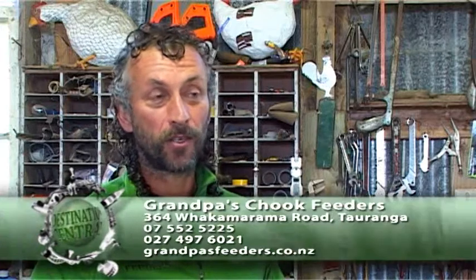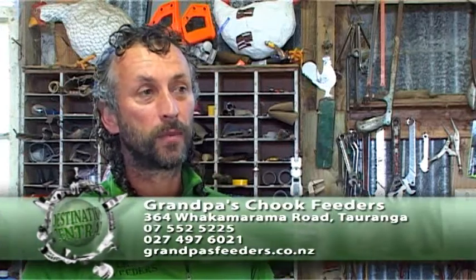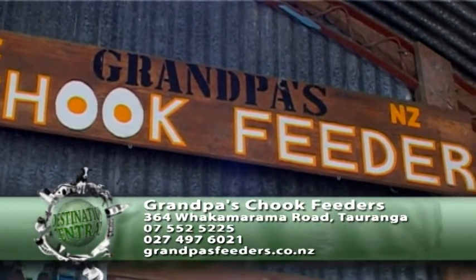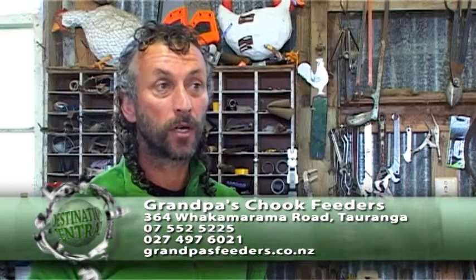So how can people get their hands on this product? Well, we're based right here in the shed. This is the nerve centre of Grandpa's Feeders, where it all started, 17 odd years ago. We do sell directly out of the shed, but most of our sales are generated through our website.